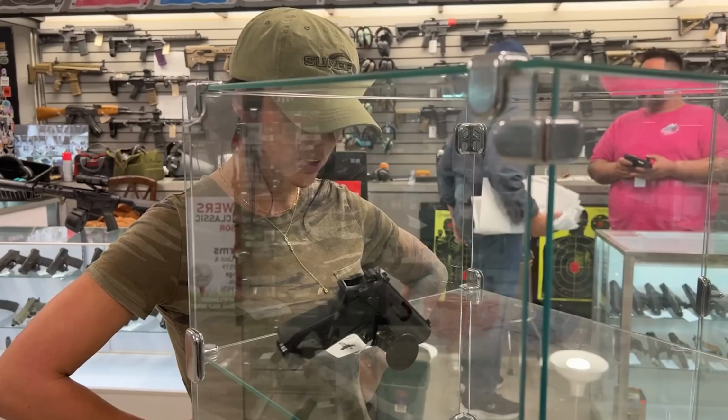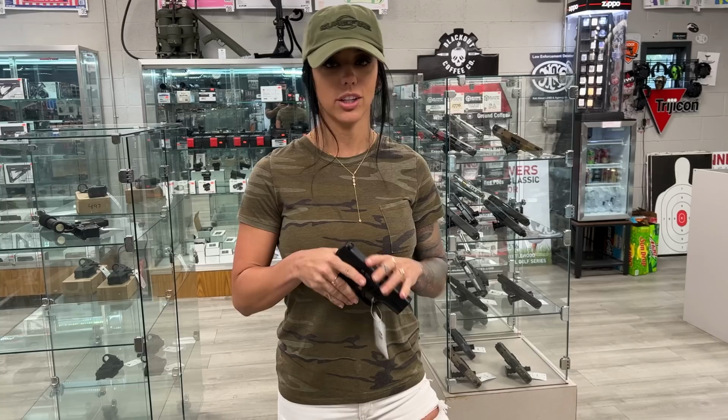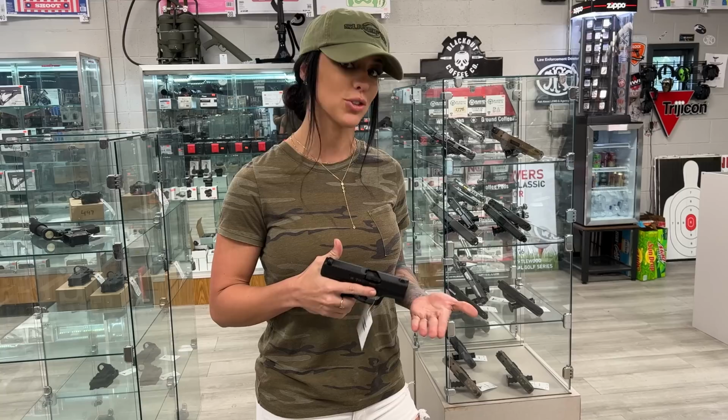Yeah. The PPS. I have a PPQ, Q5 match. I don't have a PPS. I usually carry a Glock 43 just because it's slim profile, but I've always wanted to try the PPS, so they have one, so I might get it. I don't know, I really like it.